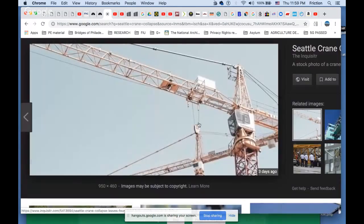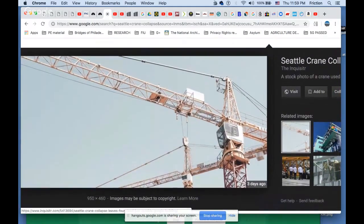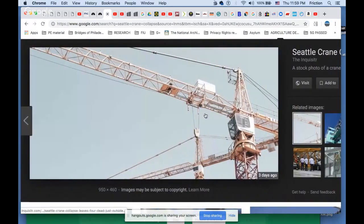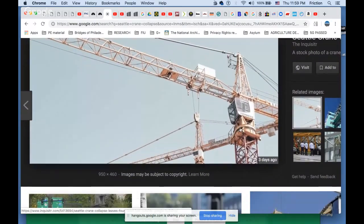This is the one that's confusing me here. There's two cranes. I don't know if they're pulling down one or is this even connected? Is this even connected to it, or is this just people loading up images? But that's basically what it looks like.